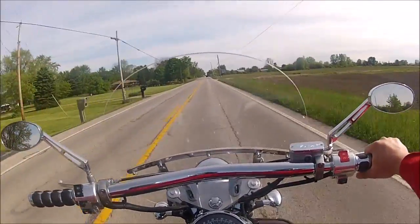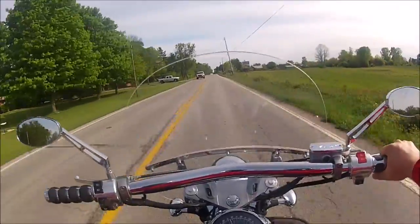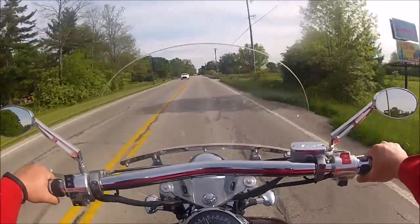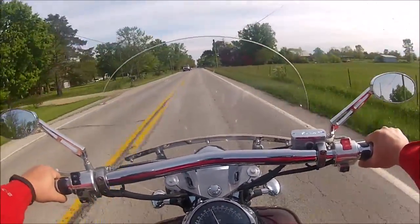But the dealer that I don't care for so much, they did let me ride the Road Glide when my buddy was test riding the Street Glide. Now, I will say the test ride was kind of a joke. Never got out of fourth gear. It was just a quick lap, basically a city lap.